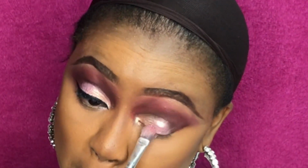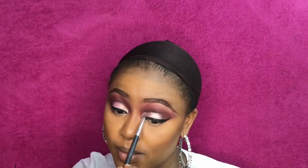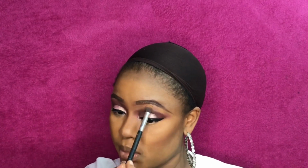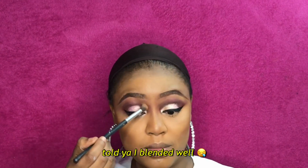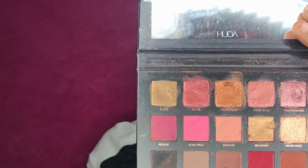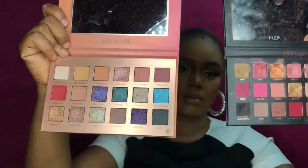I'm such a rough person because I was trying to rush, and so later I went behind the camera and cleaned up. I blended out the harsh lines and corrected my mistakes because I was rushing, but at the end it turned out just fine. But do not try this at home when you're rushing. Don't rush to do your makeup, because you'll look like how it was before I corrected it, you get? So guys, just look at the similarities between the Focallure and Huda Beauty.